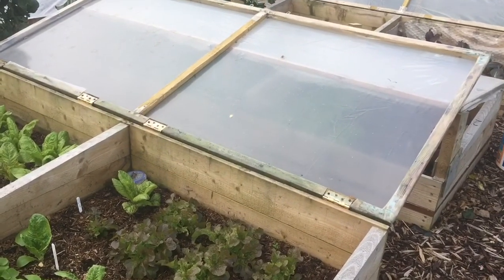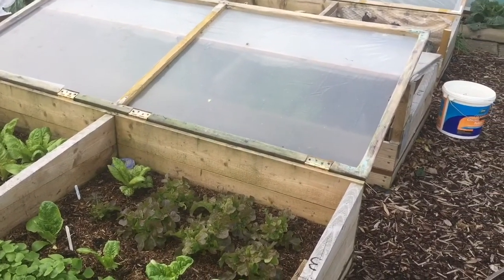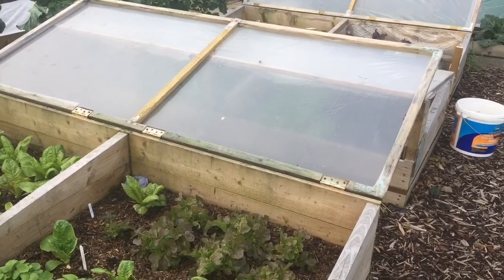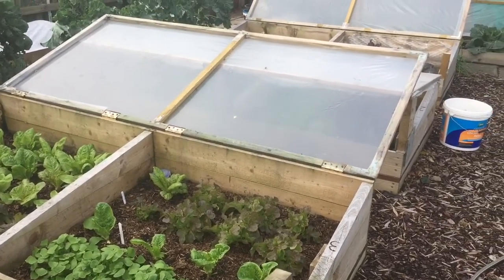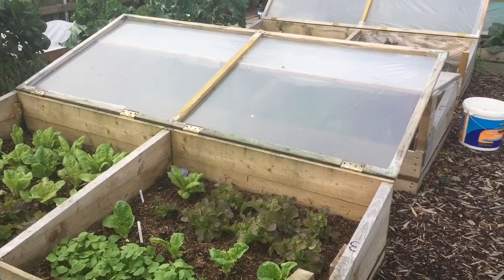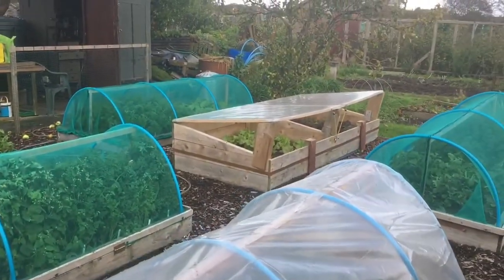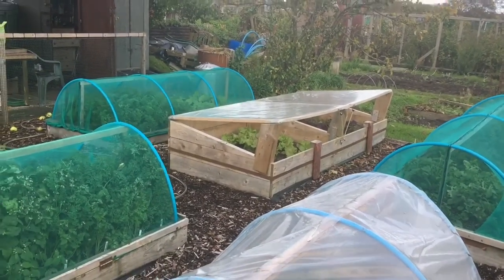It's just really flexible. Then in spring I take the lids off and basically it's just all open beds. So in the winter it's all closed beds. In the summer it's all open beds, and in the middle it's vented beds that sit like this one here, but they can be closed up completely.